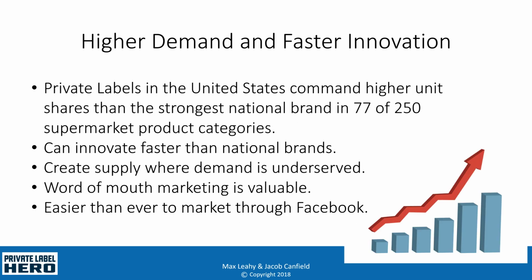Now, private label products are seeing the highest demand and the fastest innovation ever. And they command a lot higher price per share. I mean, just think of when you go to Whole Foods, a lot of those brands are private labeled. You can innovate faster than national brands because national brands, it takes them so long to pivot to meet market demand. And you get to create supply where demand is underserved. And this is, in all of my years of business, where I've made my most money. And the best part about this is you get to create a great word-of-mouth marketing campaign. And it's easier than ever to market through social media like Instagram, Twitter, and Facebook.